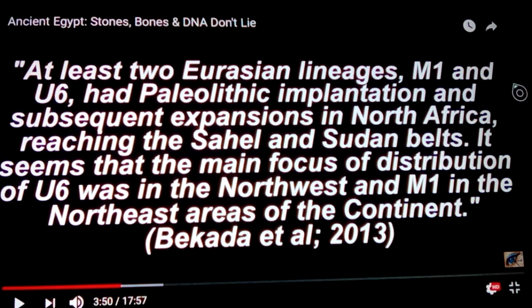But at least two Eurasian lineages, M1 and U6, had Paleolithic implantation and subsequent expansions in North Africa, reaching the Sahel and Sudan belts.